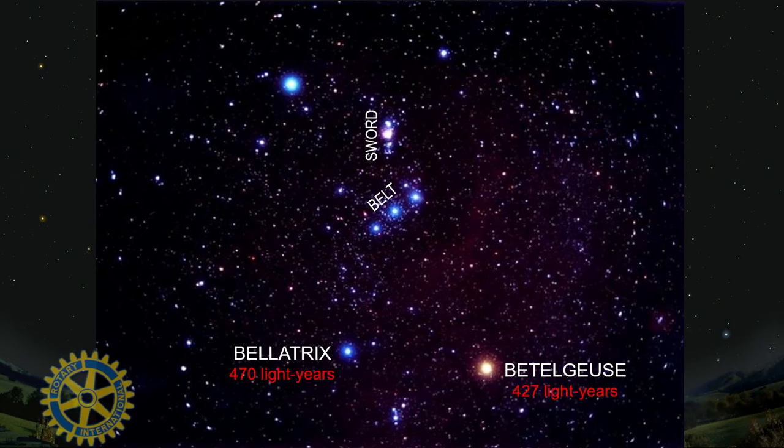Well, Bellatrix, the lower blue one, that's about the same distance, roughly 50 light years further away. So we've got those two. In fact, Betelgeuse, of all those big bright stars, is actually the closest one to us. As we go outwards, look at them, we're going further and further backwards in time. Then we've got Saph at the top, right?